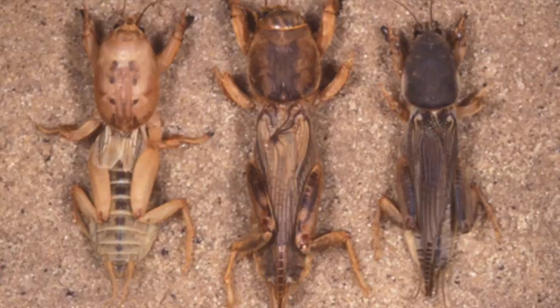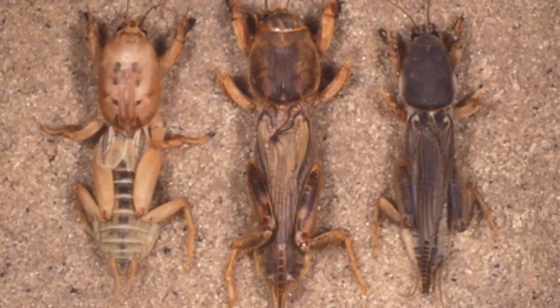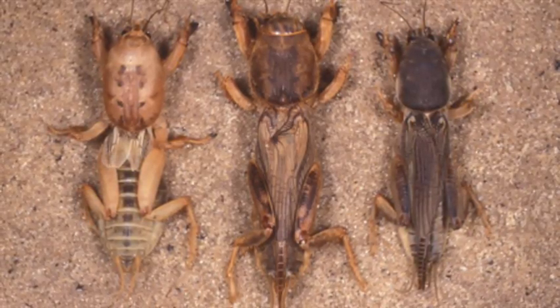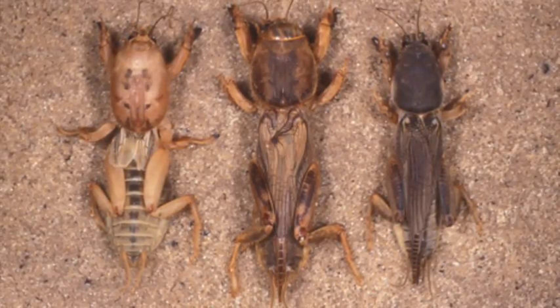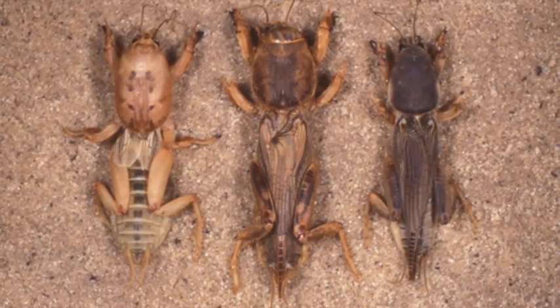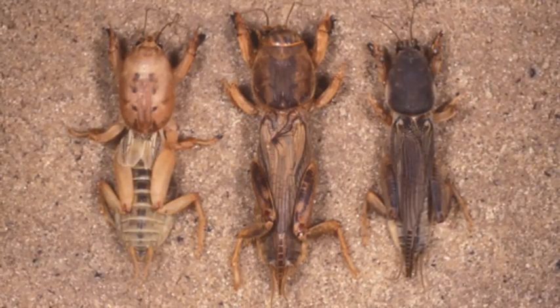A male cricket will produce a courtship song to attract females into his burrow. When mating is finished in the burrow, the female cricket will end up taking it over. Mole crickets are omnivorous, feeding on a variety of larvae and earthworms, as well as plants and grass roots and other vegetation. They live and breathe like animals.